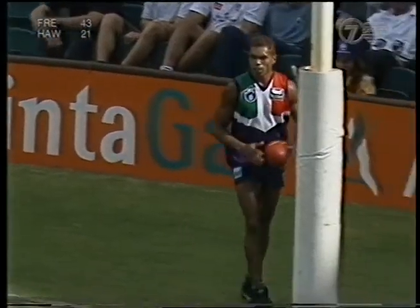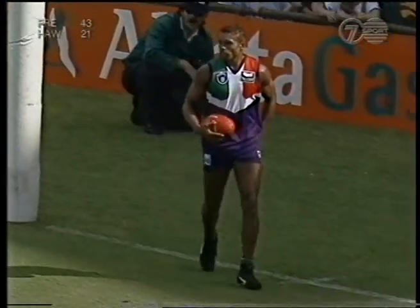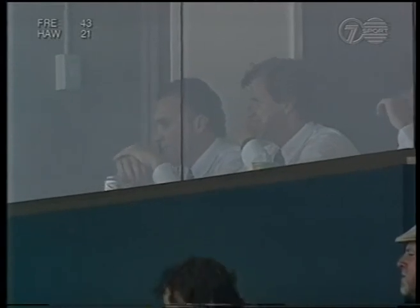So number 13 to kick it again. Scott Chisholm. 7-1 to 3-3. 22 points the margin in favour of the home side.